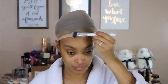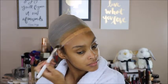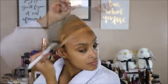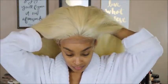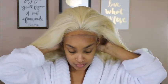I'm using the Huda Beauty foundation all over my nude wig cap, because if I do decide to part it any type of way, I want it to look like scalp. Wherever I part the wig, I want it to show brown just like my scalp. So that's why I'm placing the foundation up underneath the wig onto my wig cap. And now I'm just going to apply the wig, secure it in the back, just to see where I want the wig to lay and how it looks so far.